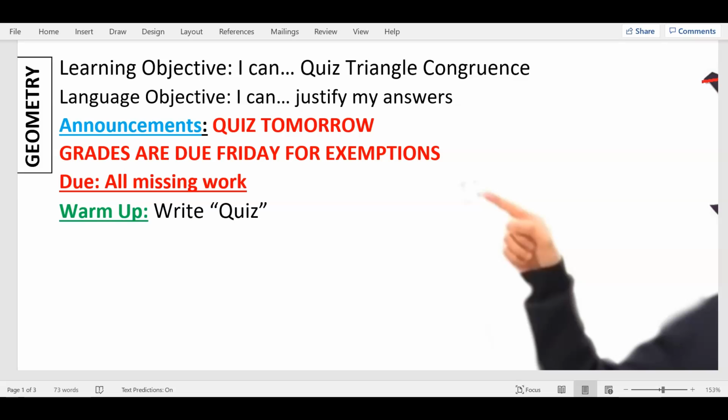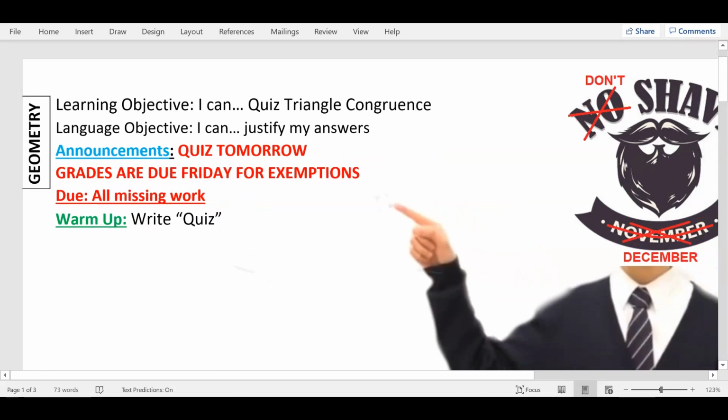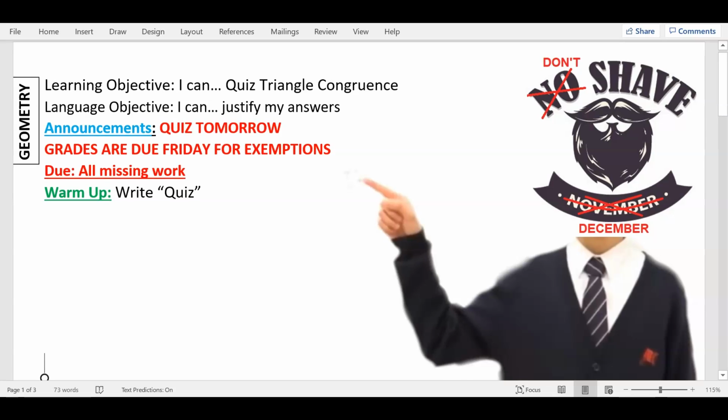So that's why I wanted to announce the sequel of No Shave November is Don't Shave December. So keep growing them, all right? This is just the beginning, all right? Well, anyway.